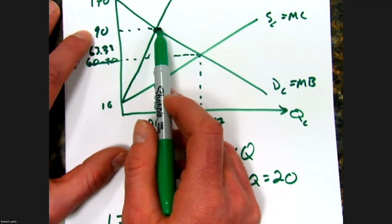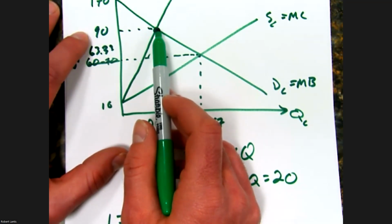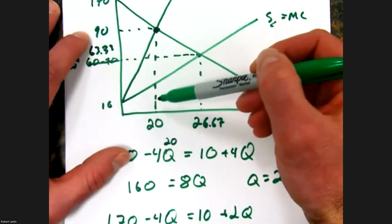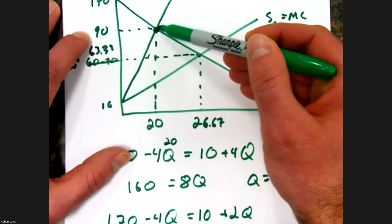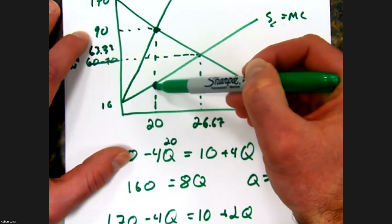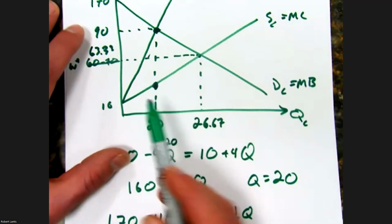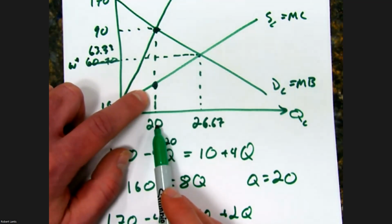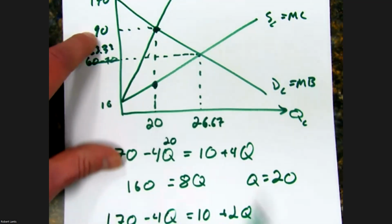Let's think. With the teams having monopsony power, should that lead to a higher wage? No. So what do I actually need to do? I shouldn't have plugged that quantity into my demand curve. The whole point was that players are willing to play at the point on my supply curve. I actually should have been plugging that quantity into my supply curve if I'm solving for the wage from monopsony. Now I can still use this value.